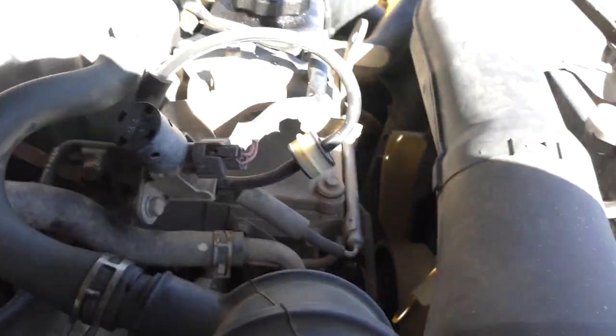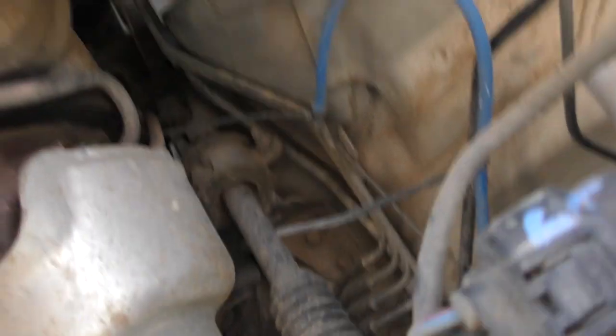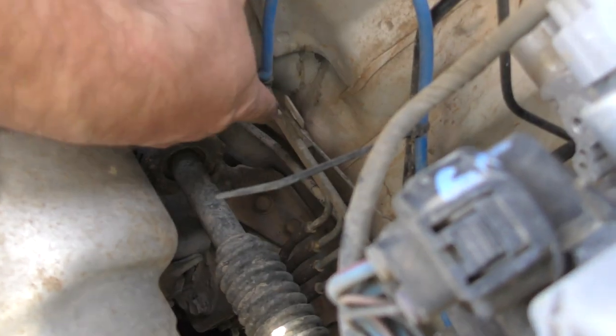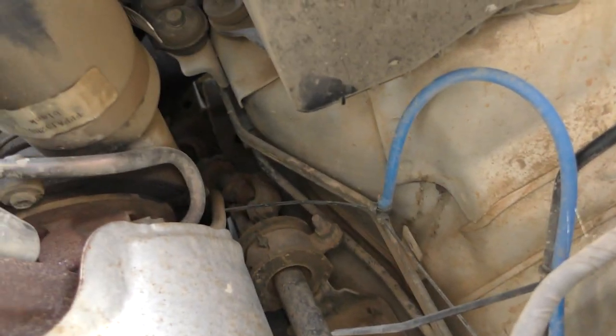So that's that one there. Yeah, so literally for me, those were the only four or five hoses that I replaced, and everything has come good. I'm also going to get in and just do the vacuum hoses on the solenoid down here.